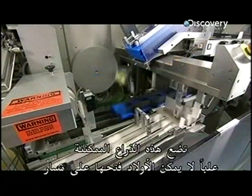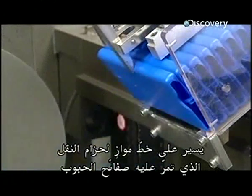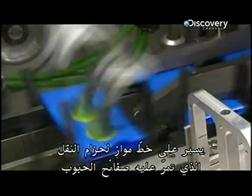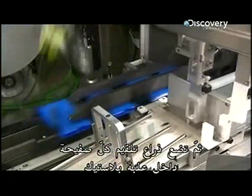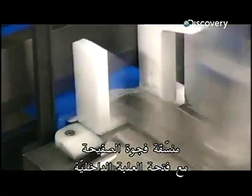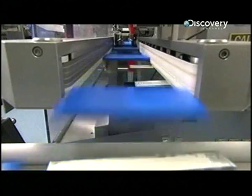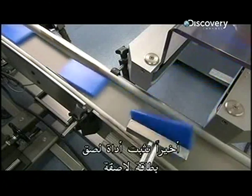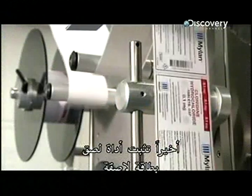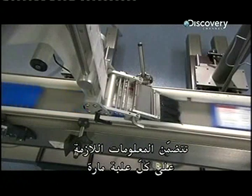This automated arm sets child-proof cases on a track, moving in parallel to the conveyor that holds the blister packs. Then a loading arm slides a blister pack into each plastic case, mating the hole in the pack to the case's internal lock. Finally, an applicator places an adhesive label bearing all the required information onto each passing case.